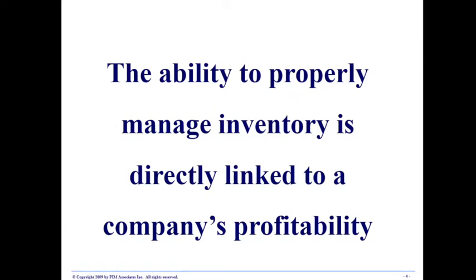Now, as supply chain professionals, we need to be concerned with how inventory impacts resources, productivity, customer service, profitability, and operational efficiency. So it's very important to realize the ability to properly manage inventory is directly linked to a company's profitability.